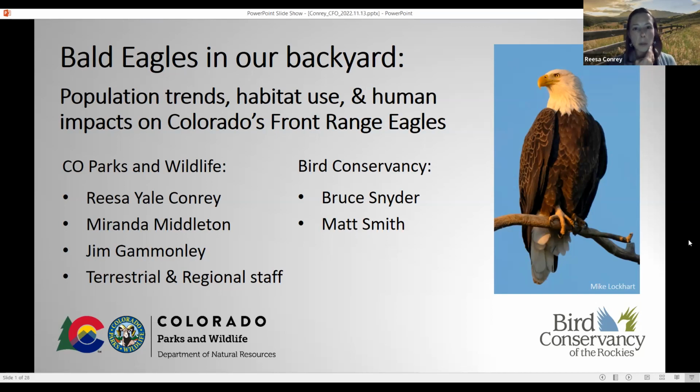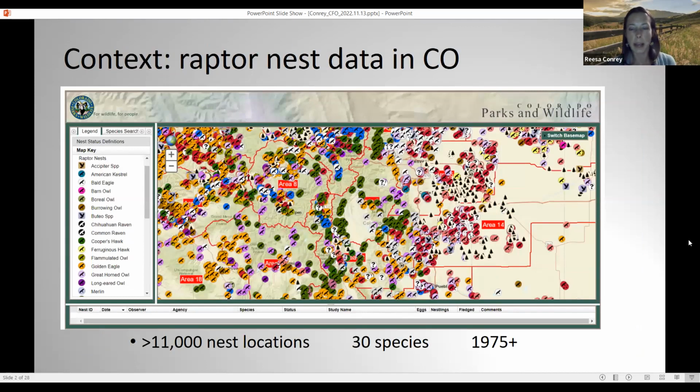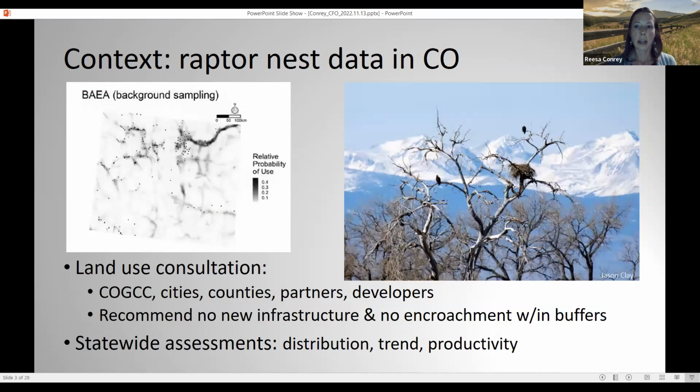All right, so just to give you a little bit of background of how we got here and what we had before we started the research project. The state of Colorado has a statewide raptor nest database that's got more than 11,000 nest locations in it now of 30 species going back to 1975. And those data historically were used for land use consultation. So working with the Colorado Oil and Gas Conservation Commission, as well as cities, counties, partners, developers, folks who are interested in raptor data.